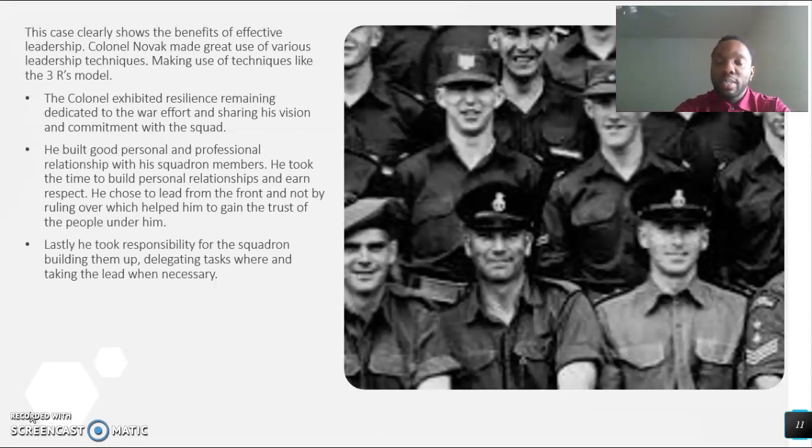I think one of the ones that stood out to me the most was making use of techniques like the 3 R's model: resilience, responsibility, and relationships. The colonel exhibited resilience, remaining dedicated to the war effort and sharing his vision and commitment with the squad. That was basically in the first stages where he built motivation among the squad members. He built good personal and professional relationships with his squad members. He took the time to build personal relationships and earn their respect.